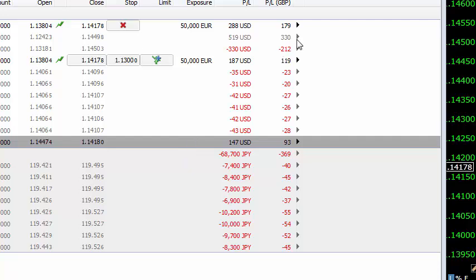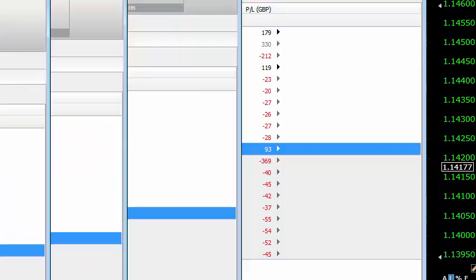So effectively what that does, if I add up everything today of everything that's closed, we've got 330, 330 minus 212, and then that's an open position, so we'll ignore that. Then we've got minus 23, minus 20, minus 27, minus 26, minus 27, minus 28, plus 93, and then minus 369, which gives me a losing day of £309 today. So it's fairly well contained today. Plus I still have this open position which is in profit, but that's completely different.